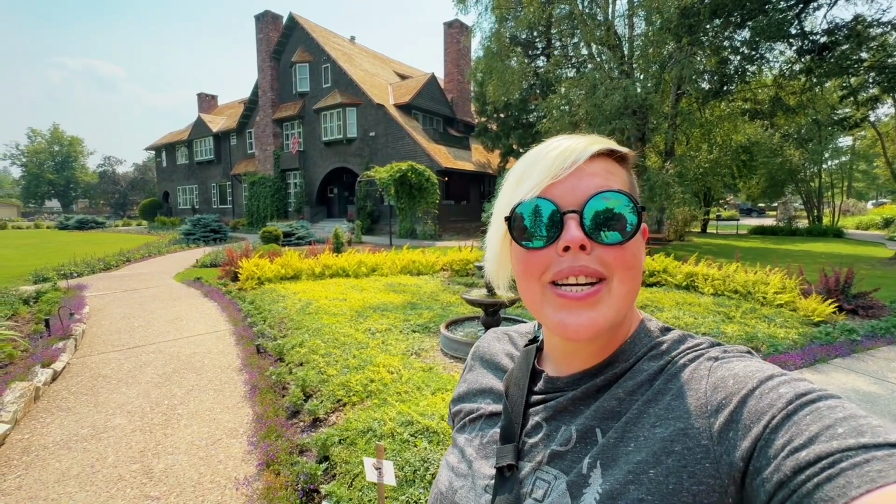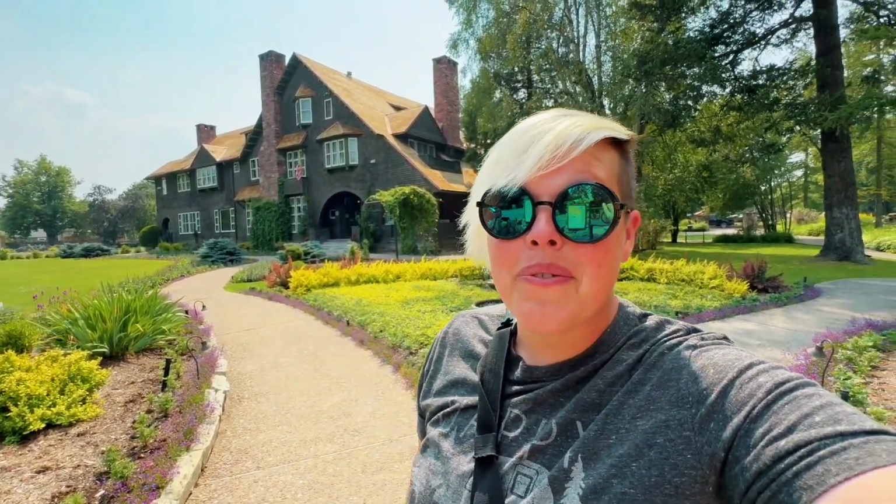But there's a lot of stories that we're going to go through, including a president who once stepped foot in this home, and we're going to see all of the beauty that exists in this historic mansion. So come along with me and get your walking shoes ready. We're going up some stairs. This is going to be fun.